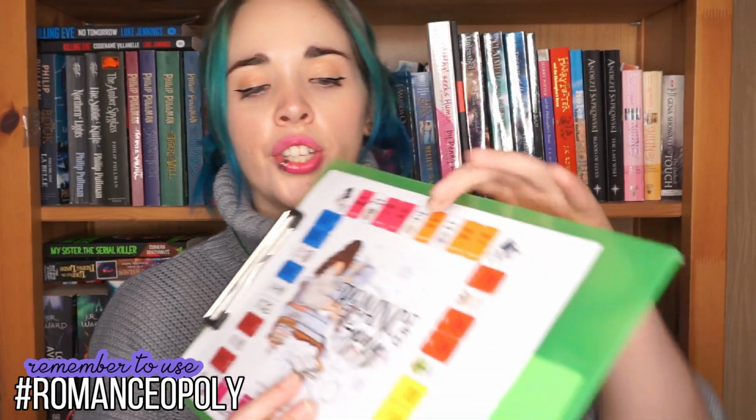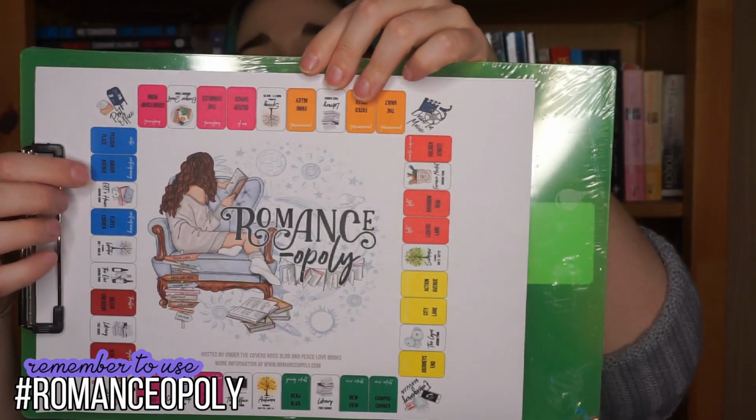Okay, so let's talk about the challenges themselves. So as we did last year, all the coloured streets are genre based.